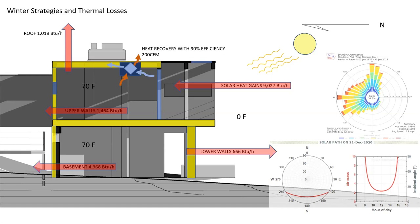This is just a visual representation of everything we've gone over, as far as where the heat's coming in or going out. This is the wind pattern specifically for winter. You can see it tends to dominate from the west and from the north. And one of the things I like about this particular solar path is it gives you the hours of day.